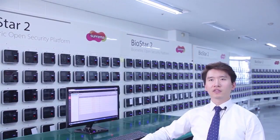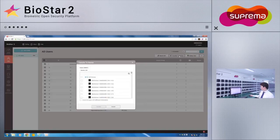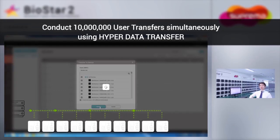As you can see, there are 20,000 users currently enrolled within the system. BioStar 2 is built with efficiency in mind and is optimized to operate on as little resource as possible. We'll test the system by transferring 20,000 users to 500 devices at once to see the power of the new system architecture. The system is currently conducting a total of 10 million user data transfers. You can see that the system is using very little resource.